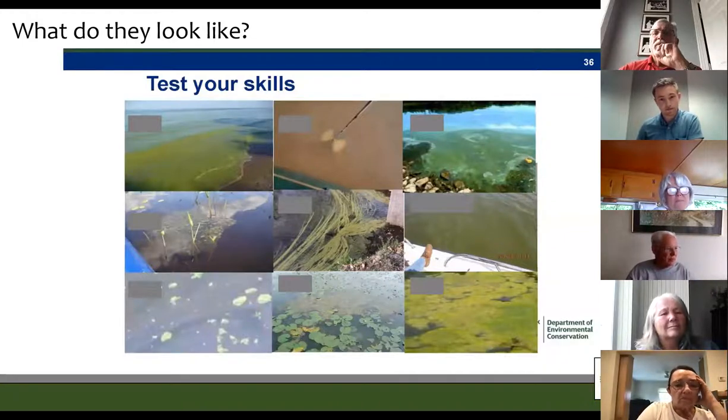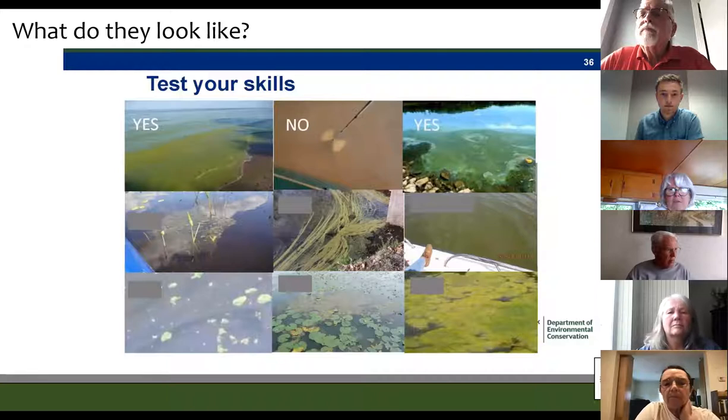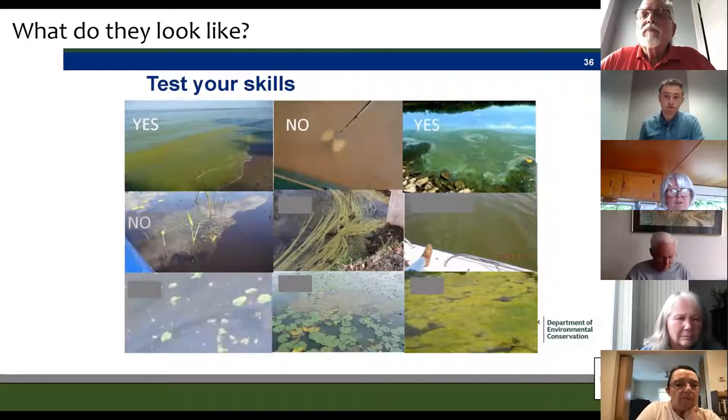Okay, first picture. Yes. Yes, so it's mixed into the water, it's very green, pretty clear. Next. No. No. So there is clearly some kind of impairment, water quality issue there, but it's not a harmful algal bloom. There's something else going on. Next. Yeah, that's pretty classic. The swirling, the white, the green, pretty classic. Next. No. So there's some filamentous green algae and some emergent aquatic plants mixed together.